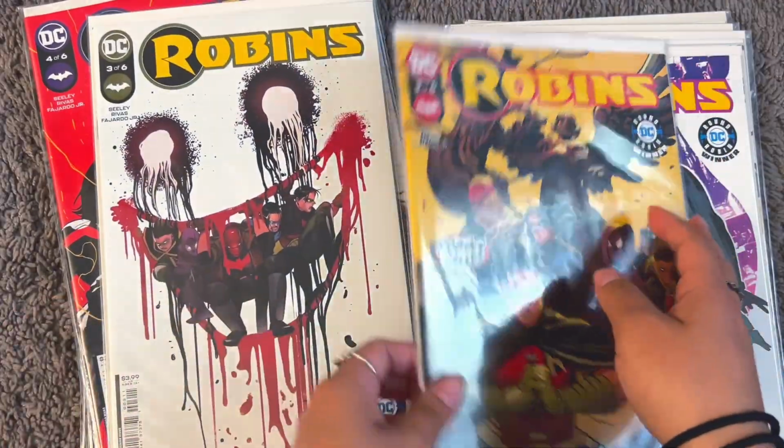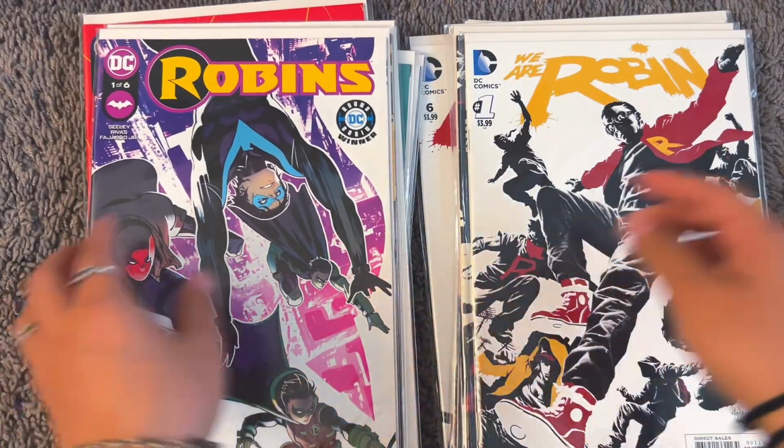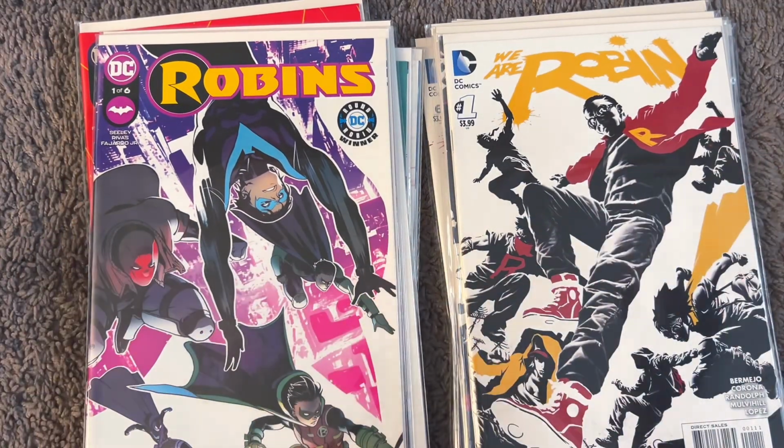I am excited to read this series, even though I heard mixed reviews on it. So yeah, really cheap lot. I don't think I even paid more than $20, honestly. Maybe around $20, but no more than $20, I think. So yeah, I'm so excited.